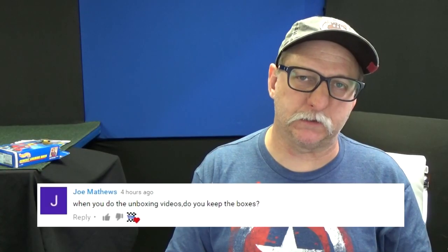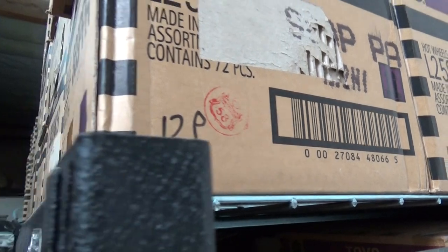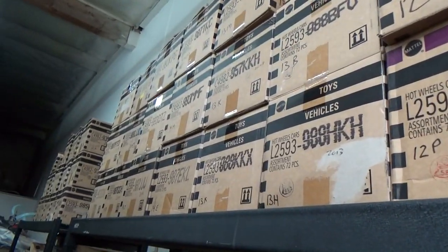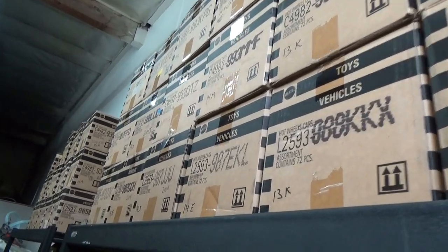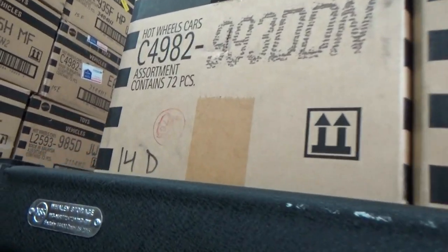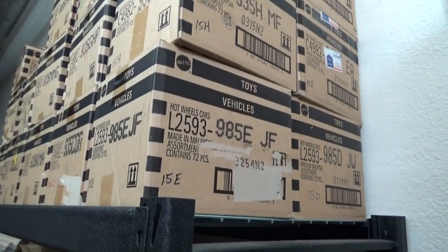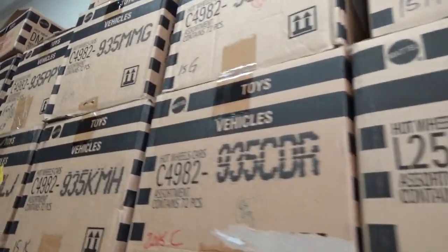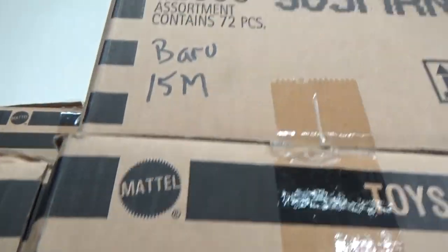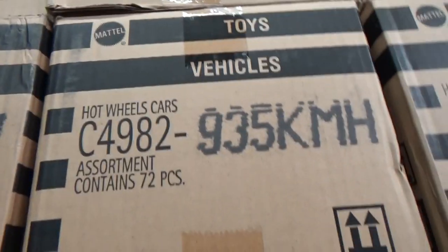Joe Matthews asked, what do I do with all the cases when I'm done unboxing them? Well, I keep them all. Over here, look, from right to left, I have my oldest cases to the newest. Here you have 2012 and then 13, 14. I keep them all unless, like, if I donate to charity, then these are the boxes that I basically get rid of. Because it's kind of hard when I'm looking for a car, top layer, bottom layer, these are the ones I get rid of. But I keep every single case.